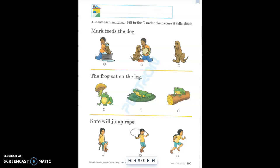Today is Thursday, April 23rd. We are working on Phonics page 197 and 198. Grab your Phonics workbook sheet and your pencil.